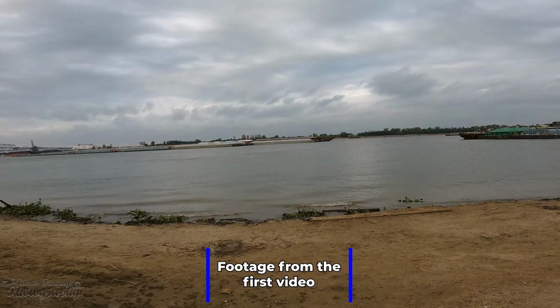I don't think I've ever been this close to the edge of the Mississippi before. I've ridden boats on it. This is pretty insane. And look at the Brook Hill. It's on the edge of the water. It is now touching the water.